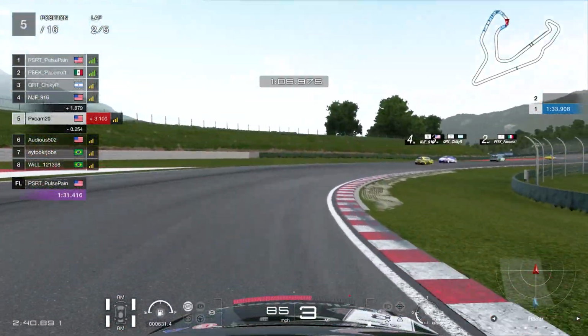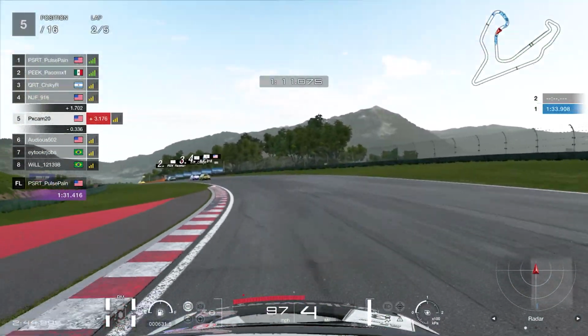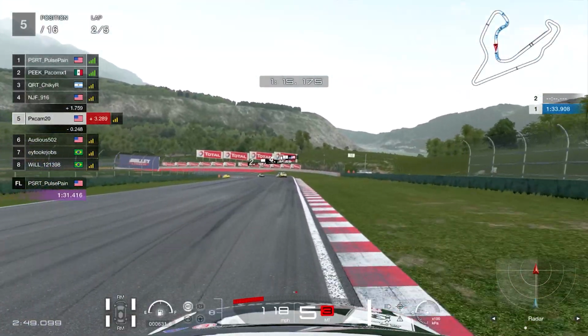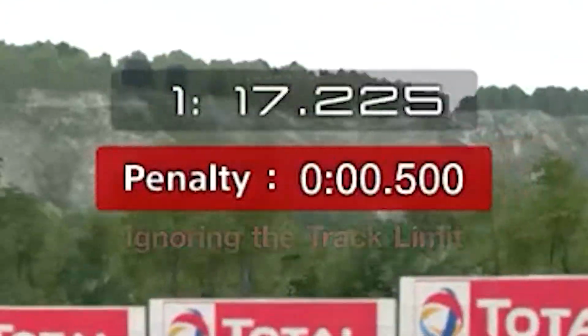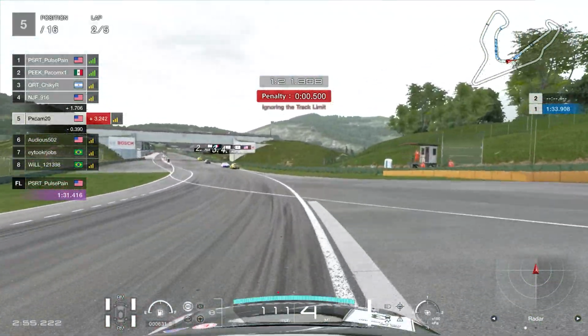But the attack is still not over now as we head into the double right-handers. Off of the double right-handers, we just go a tad bit wide, and I was a tad bit afraid because I didn't know if we were going to get a penalty. But going down more into the lap, we ended up getting a half a second penalty.